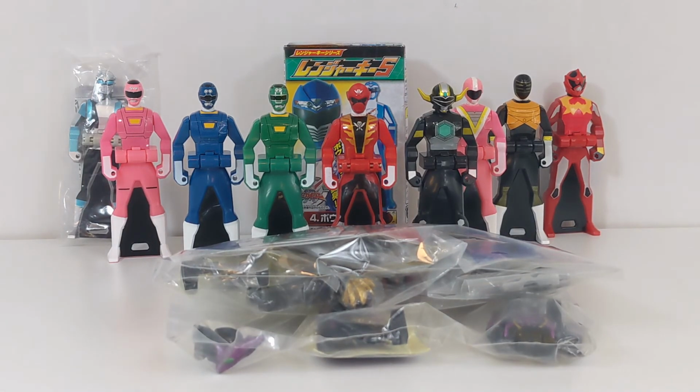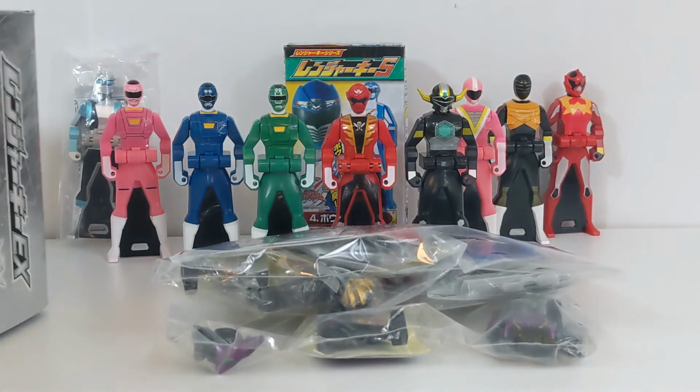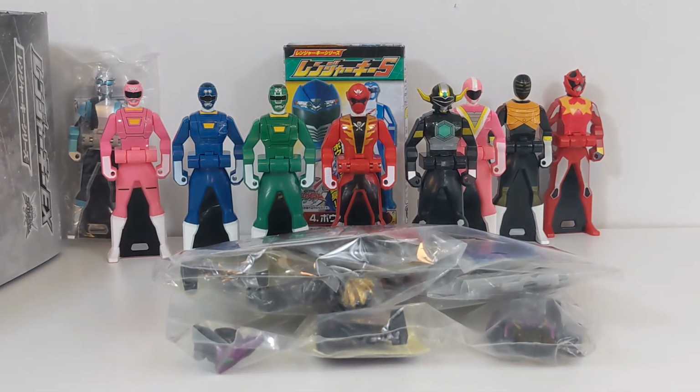Of course, as I also showed off in the last segment, as a little surprise, we had this Gashapon set as well, so we're going to put that off to the side here. So that is a lot of keys that we're adding to the collection today, and that means that we are officially over 500 Ranger keys in the collection.